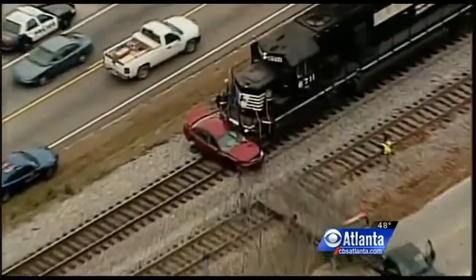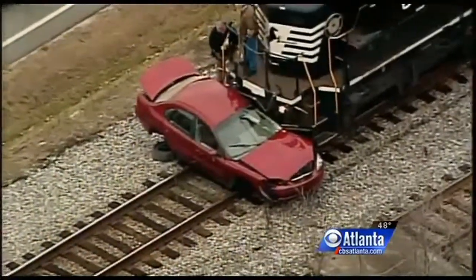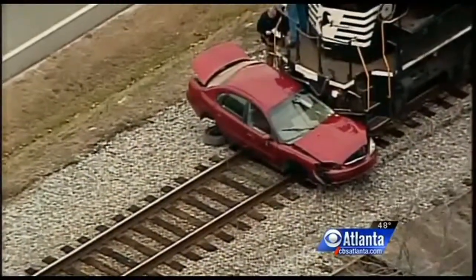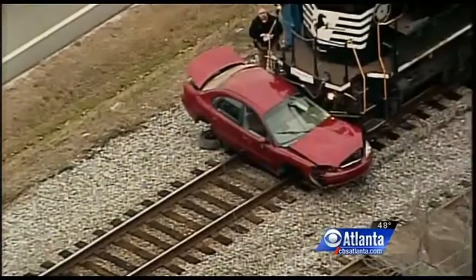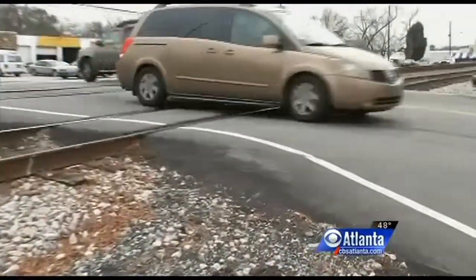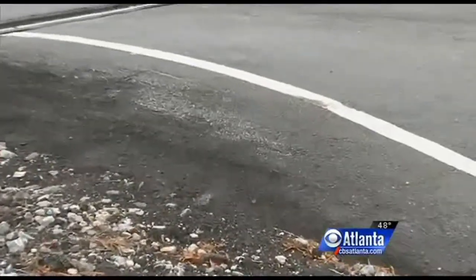From CBS Atlanta's Sky Eye, you can see what's left of this car after an oncoming train smashed into it. The locomotive pushed the vehicle 1,000 feet before finally stopping. The driver was able to get out of the car before the collision. The neighbors say cars get stuck on the tracks all too often. We've been having truckers get stuck out here, vehicles getting stuck on the tracks. I've helped quite a few, maybe 4 or 5 people get off the tracks.